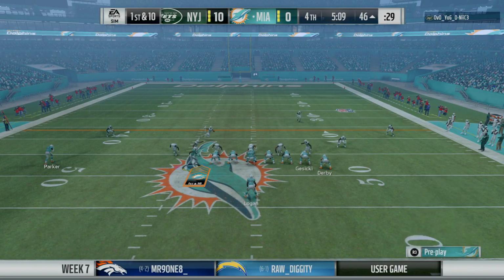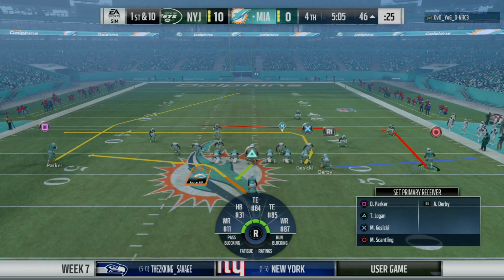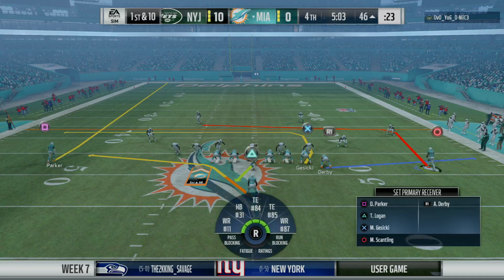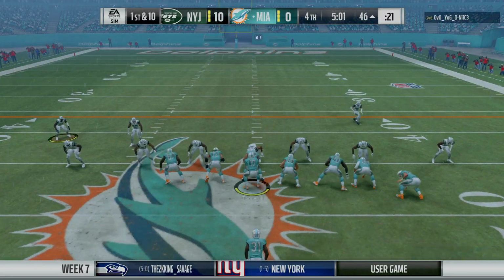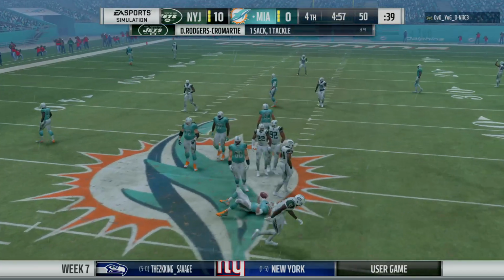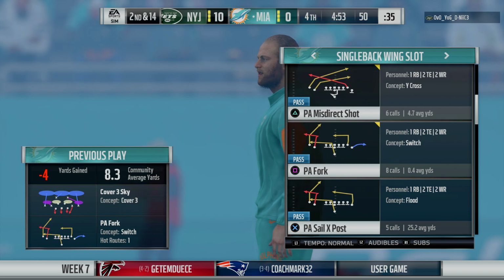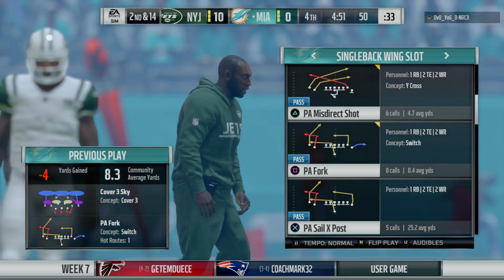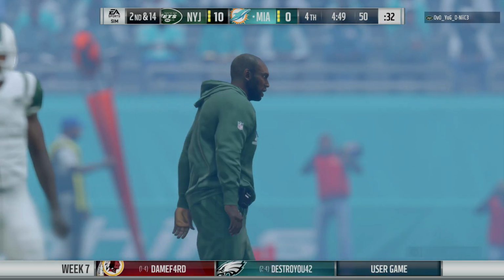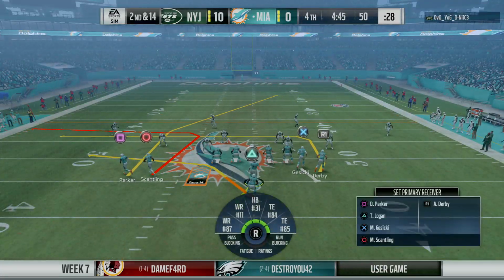Slot man moves right. Off the play fake, he'll look to throw. And the pressure gets to him again. The amount of sacks that they've absorbed in this game is absolutely extraordinary. Let's just face it. This offensive line, flat out, cannot handle this pass rush. It's been demonstrated time and time again.